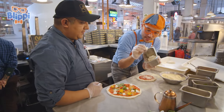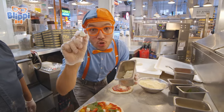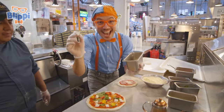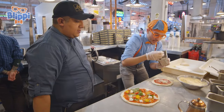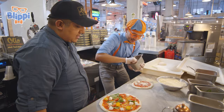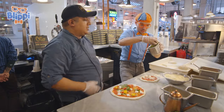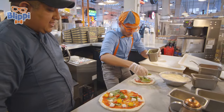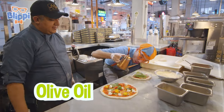Oh, whoa! This cheese is really cool because it's in all kinds of shapes. Do you know what kind of shape this mozzarella cheese is? Yeah, that's right. It's a triangle. Okay, so I'll put some of those little triangles and squares. Put some more squares. After that, you need to put the basil a little bit. Fresh basil, yummy. That's a lot of basil. And olive oil on the top. And a little bit of olive oil. Here we go.